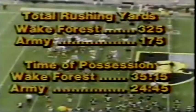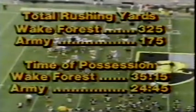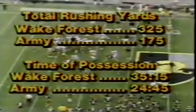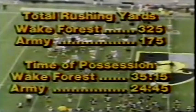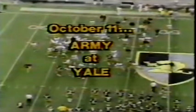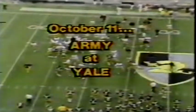Normally fielding a passing offense, Wake Forest ran the ball 62 times for 325 yards and five touchdowns on the ground. Army's wishbone was held to a mere 175 rushing yards and no third down conversions. Next week, the cadets travel to New Haven to take on the Bulldogs of Yale.